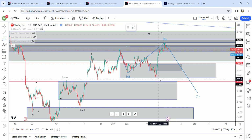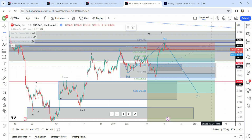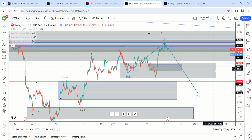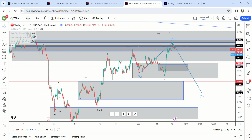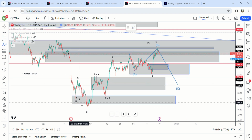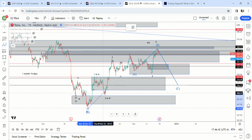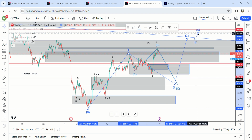No idea how far this will go down. Usually you take A wave to the B wave like this, and you can measure anywhere from the 0.78 fib down here all the way to the 1.61 fib here. So we're looking at a target of 237.50 to potentially 216.50. So that's kind of the area that I expect Tesla to go down to. After that, I'm just going to go ahead and treat this as either ABC, so again, like that, or I'm looking at it as a second wave. So that's kind of what I'm seeing short term.